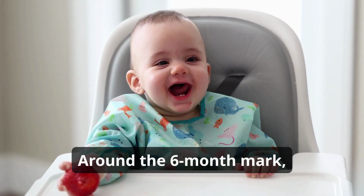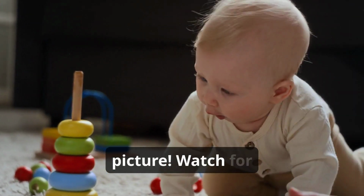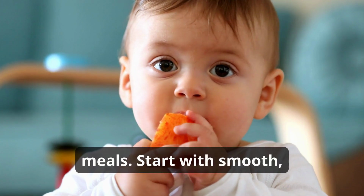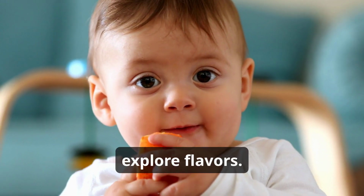Around the 6-month mark, solid foods may enter the picture. Watch for readiness signs like sitting up or showing interest in your meals. Start with smooth single-ingredient purees to explore flavors.